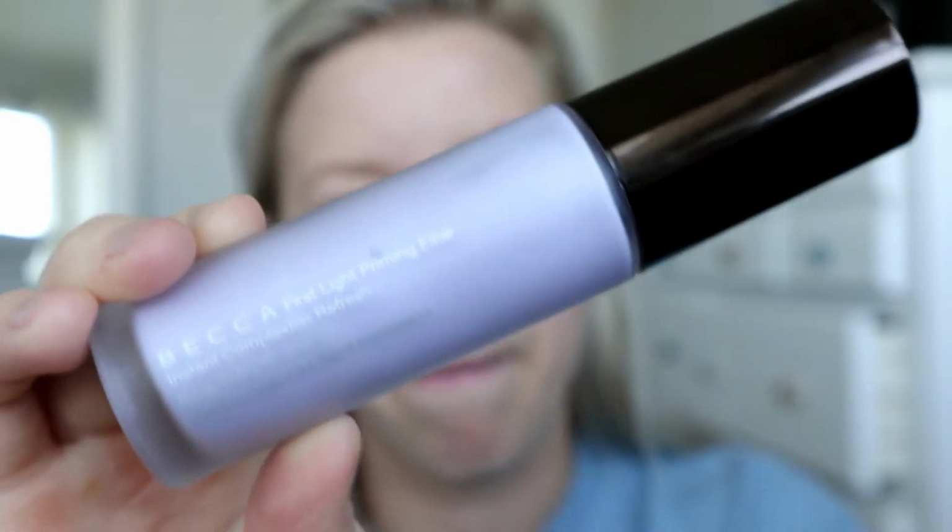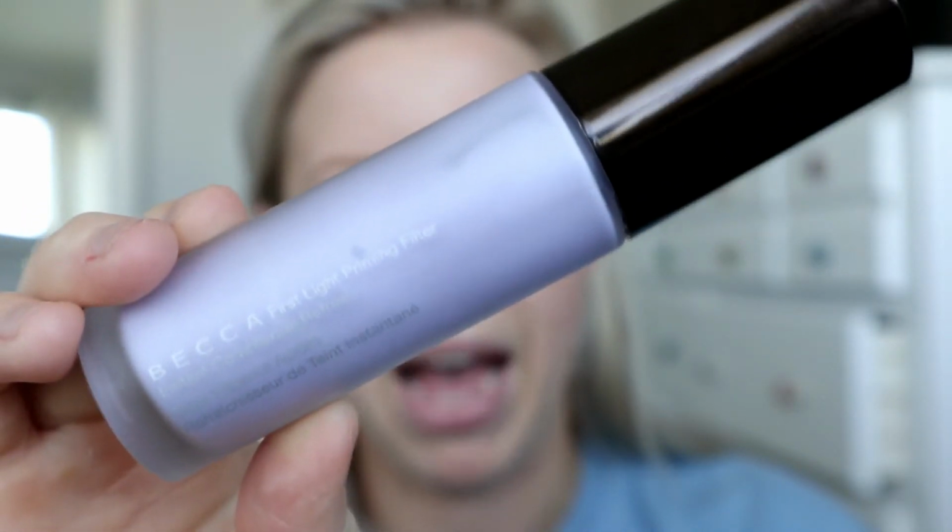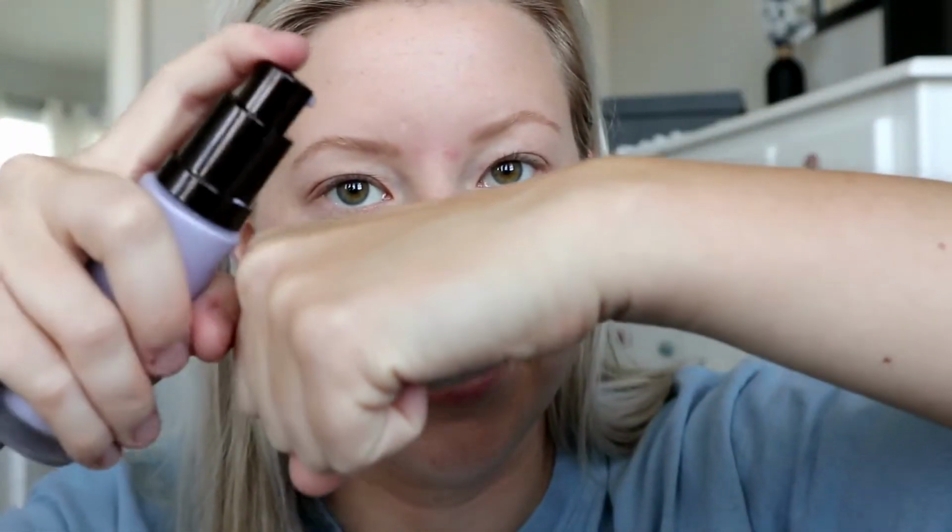This one is from Becca Cosmetics. It is the Backlight Priming Filter. Shake her up real nice. I personally like spraying it on the back of my hand and then use the warmth of my fingertips to just press this into the skin, bringing it underneath the eyes and on the tip of the nose. I actually don't bring this onto my forehead because I find that my forehead gets really oily, and our goal is to glow, not look like an oil slick.